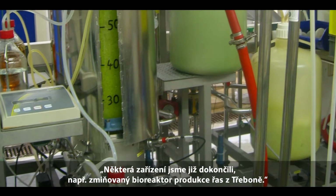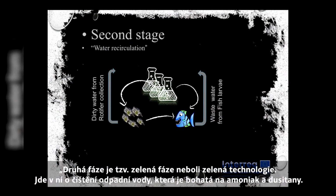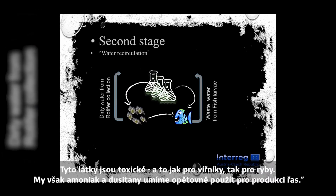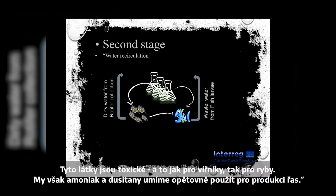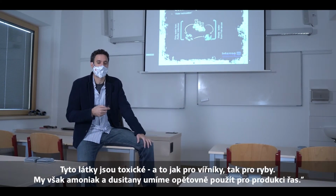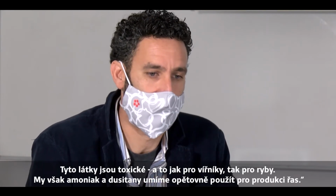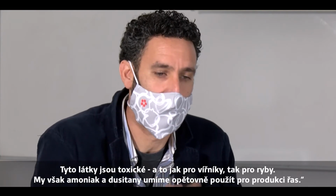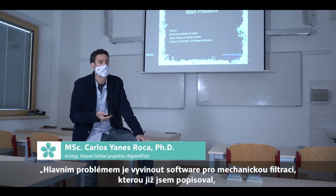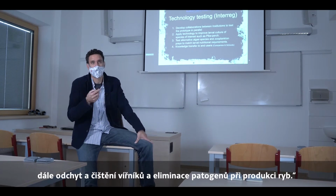The algae bioreactor is located in Trebon, and this is the bioreactor itself. The second stage, which is the green technology part of this project, is to reuse the wastewater produced by rotifers and fish. This wastewater is very high in ammonia and nitrates, which are toxic for both rotifers and fish. And instead of getting rid of it the way aquaculture normally does, which is either cleaning it or sending it to riverbeds, we will be reusing it to feed the algae, which like this type of nutrients, ammonia and nitrates. So the main problems we come across are the software, the mechanical filtration and collection of rotifers, rinsing those rotifers, and also eliminating any pathogens in the culture, so they don't go into the fish culture itself.